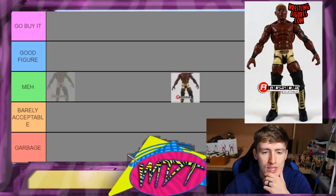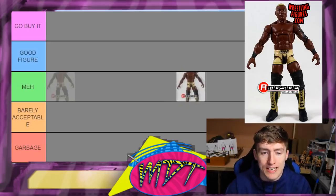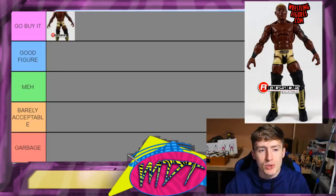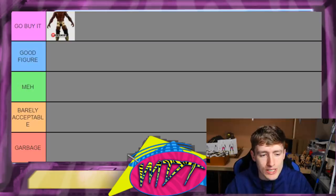Now, this is one that got a lot of people excited in the community because it was a Ruthless Aggression, a throwback, and this is a Go Buy It. It's one of the best ones, and it was the first one. So, Elite 63 Shelton Benjamin is a must grab, I'd say. I think it's absolutely Go Buy It, so we're going to stick it right there.